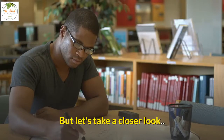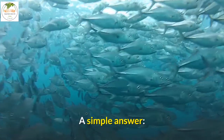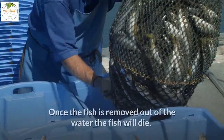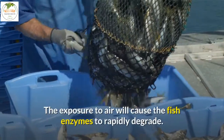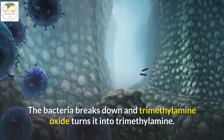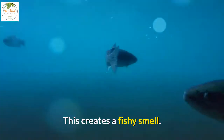But let's take a closer look. Why does fish smell so fishy? A simple answer. Because the tissue from a fish contains a chemical known as trimethylamine oxide. Once the fish is removed out of the water, the fish will die. The exposure to air will cause the fish enzymes to rapidly degrade. The bacteria breaks down trimethylamine oxide and turns it into trimethylamine. This creates a fishy smell.